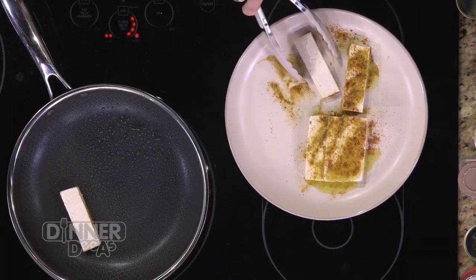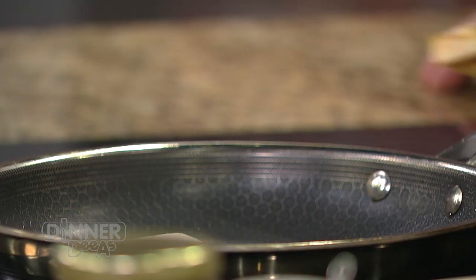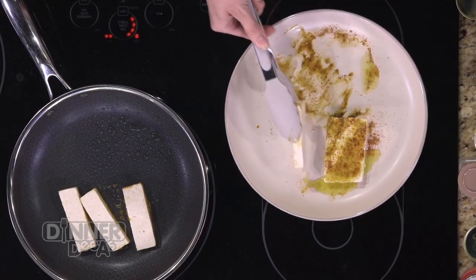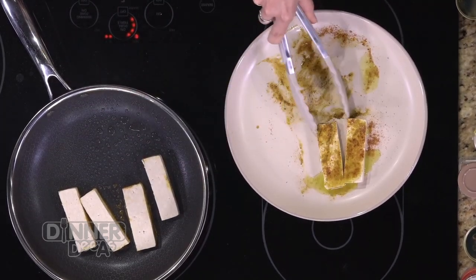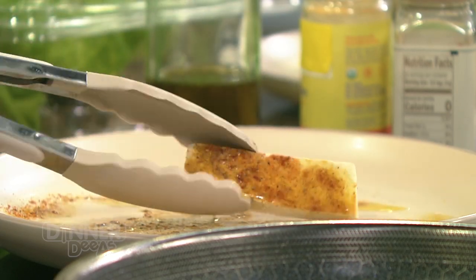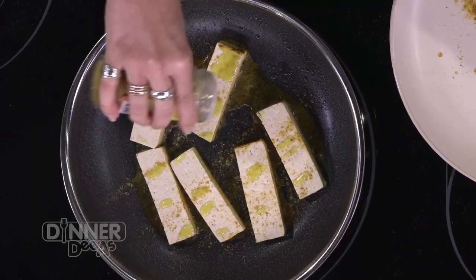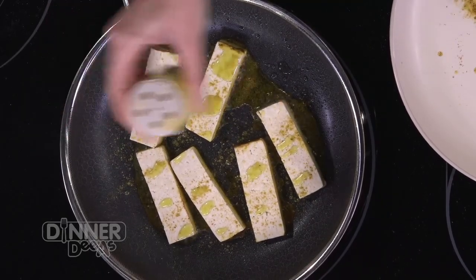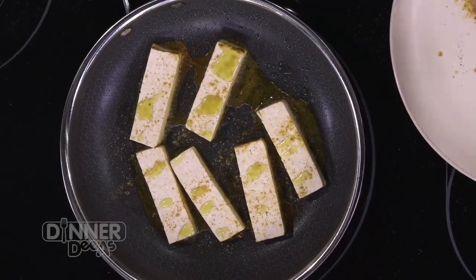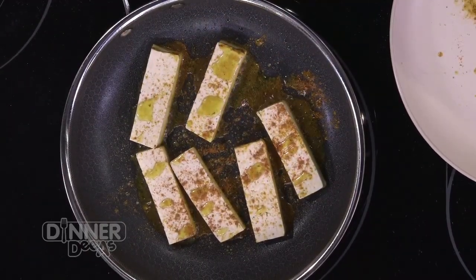So we're going to throw that on there. I'm putting the seasoning side down. And then I'm going to season the other half while it's already in the pan. With tofu, I usually like to cube it, but slices like this means less flipping. So I'm just gonna throw a little bit more adobo right here. You can kind of go a little crazy with the spice. I mean, again, I'm Latin, so I like my things super flavorful. And tofu is the perfect thing to do that with.